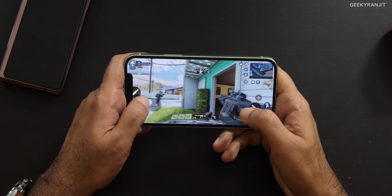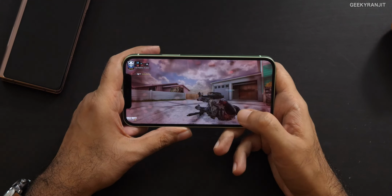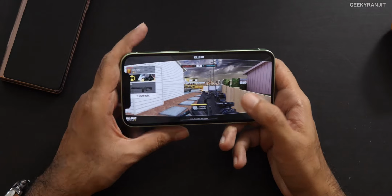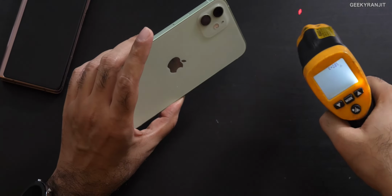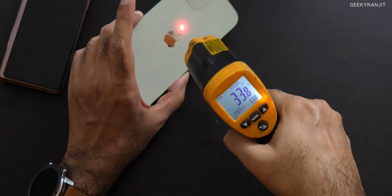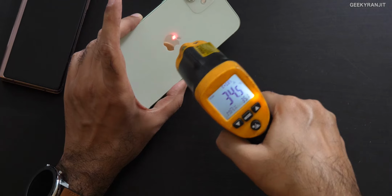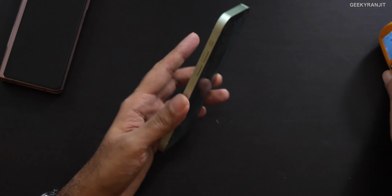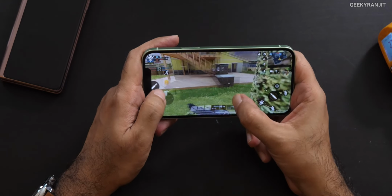Enemy contact! Why are we in flames? Wow, that was a good shot. I didn't see him. Let's look at the temperature now. Guys, it's been just over 10 minutes. And still about 34, 35 degrees Celsius, that's the max we are seeing. So yes, slightly warm but not hot at all. Let's continue this.